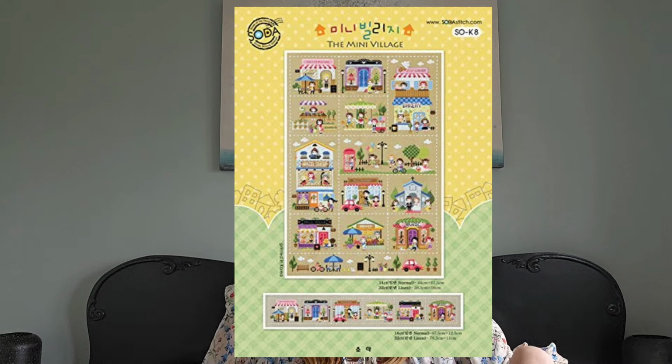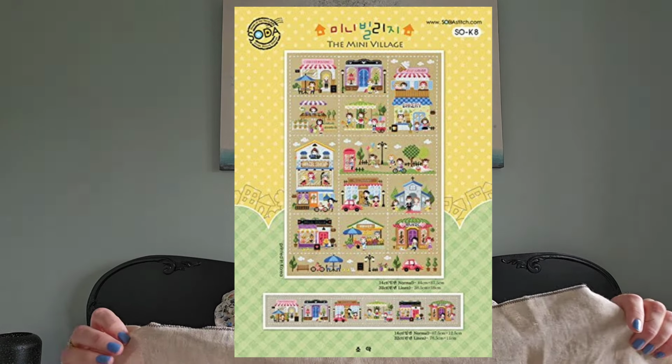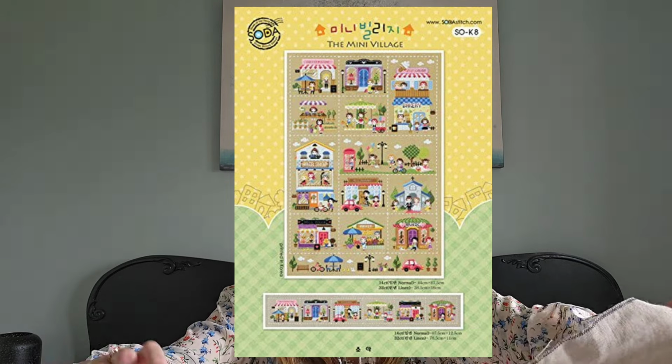I don't know if I can do all the projects that I want to stitch on in June, because it's always busy with the children at home. But I also want to try to get in a few stitches on my mini fillets by Soda Stitch. And here is how it looks when it's finished.